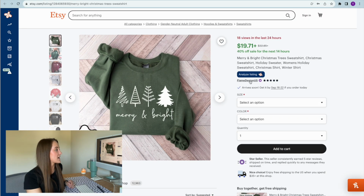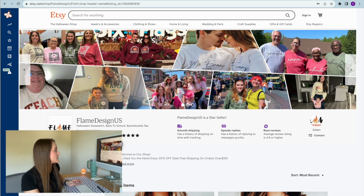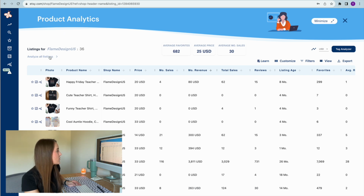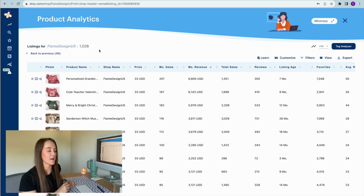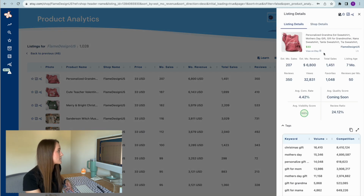And so another thing that I like to do with EVERBEE is I'm going to click into this specific shop. And once I'm in this shop, I can do the product analytics again. However, now I'm going to analyze all listings for this specific shop. And I can see what their best sellers are, what's generating most of their revenue in their store. I'm going to go ahead and click this monthly revenue arrow. We can see that their top seller is this personalized grandma sweatshirt.